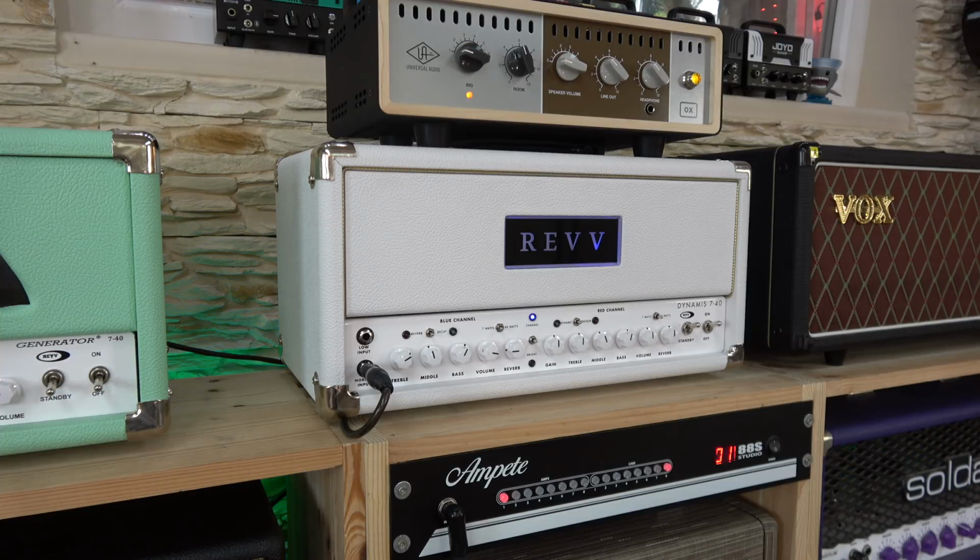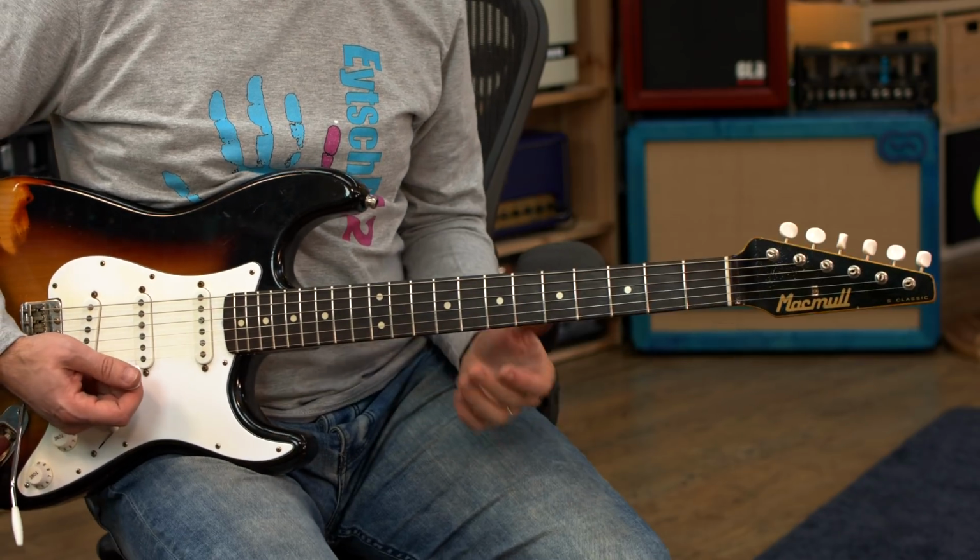You know you're still on the amp, right? I'm just saying. So this is purely the power amp now being pushed, because in 7 watt you can do that without going crazy on the volume.